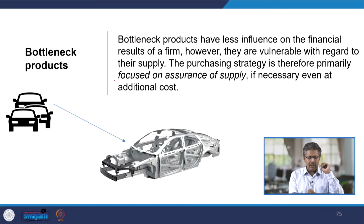Now, for example, certain items can be bottleneck items, they might have less impact on your final product, but they are still a necessity, they are required. So, as a result, the companies have to focus on assurance. Sometimes companies try to develop contracts, 3-year contract, 5-year contract, 10-year contract, 20-year contracts with the suppliers, so that there is an assurance. Whenever we are asking, the supplier should not say no to us, and on this condition they build this contract.